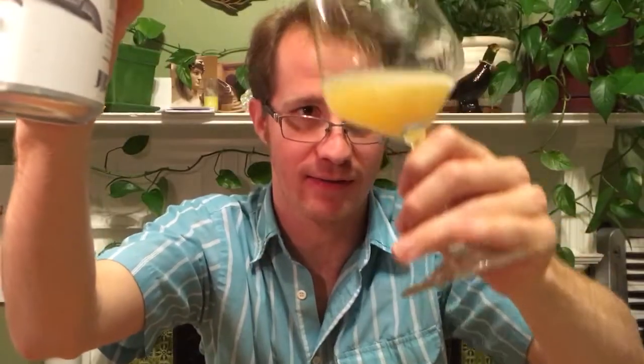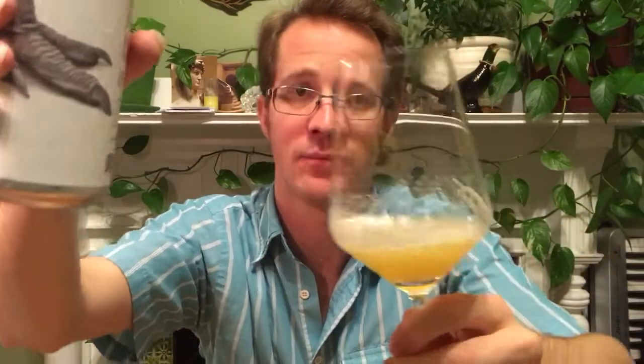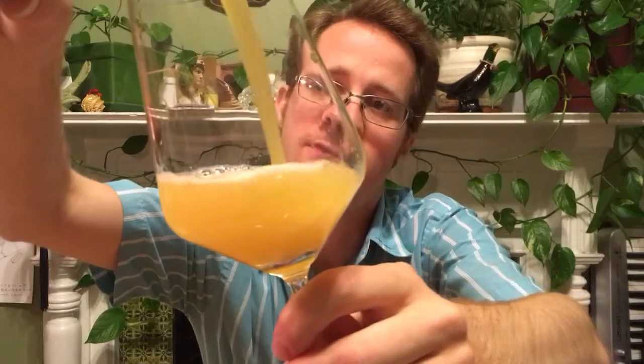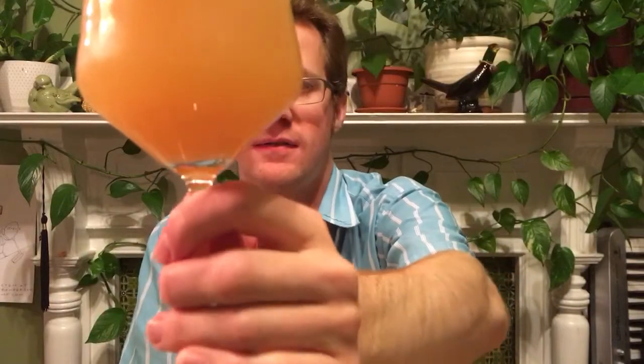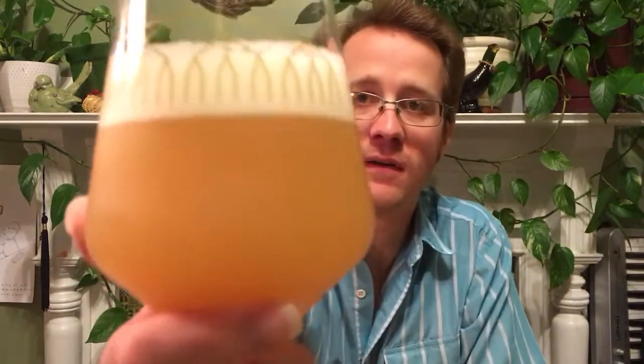So this one's 8.5% alcohol, and let's just get into it. Looks like my glass is mostly clean. Yeah, I liked it when I had a few sips of it when it was really fresh, but I haven't really been able to drink it and ponder on it. It looks just like any good Trillium beer. Nice head there. We'll see how the retention is.